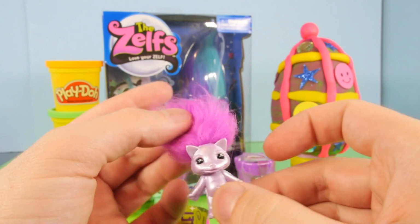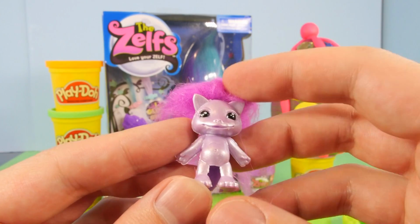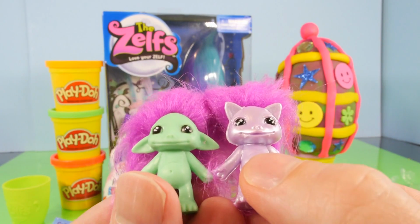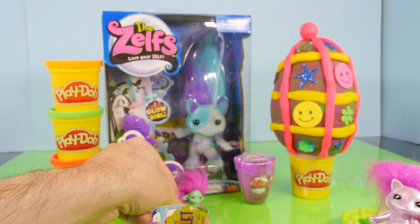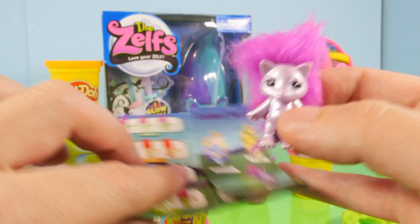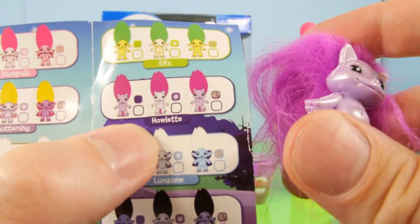So here's a version of one that I have not seen yet. So this is kind of like a metallic looking one, and it almost looks a little bit like this one, but if you notice their ears are different, which is kind of neat. Let's see which one this is. She stuck to my finger and went flying across the table. So I believe this one is going to be Howlette.